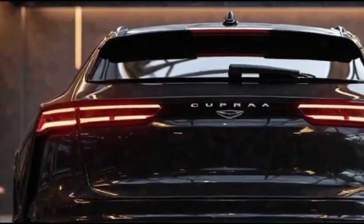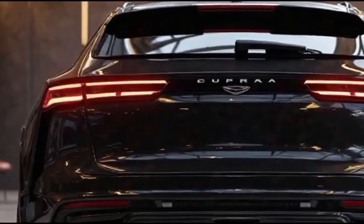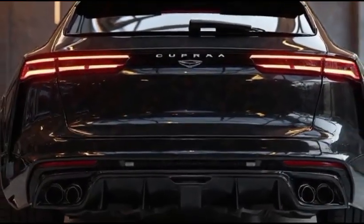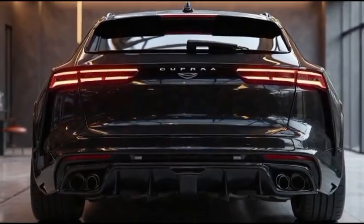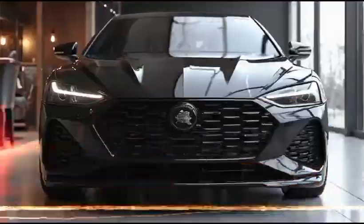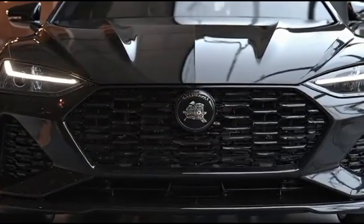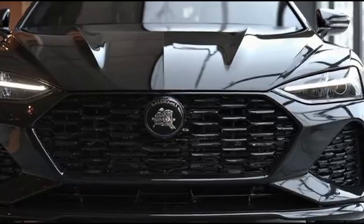Today, we're diving into one of the most talked about electric hatchbacks of the year, the brand new Cupra Raval. This is Cupra's bold step into the compact EV market, and it's making waves for its sharp looks, sporty DNA, and promises of impressive performance. So let's get first impressions of the Cupra Raval.